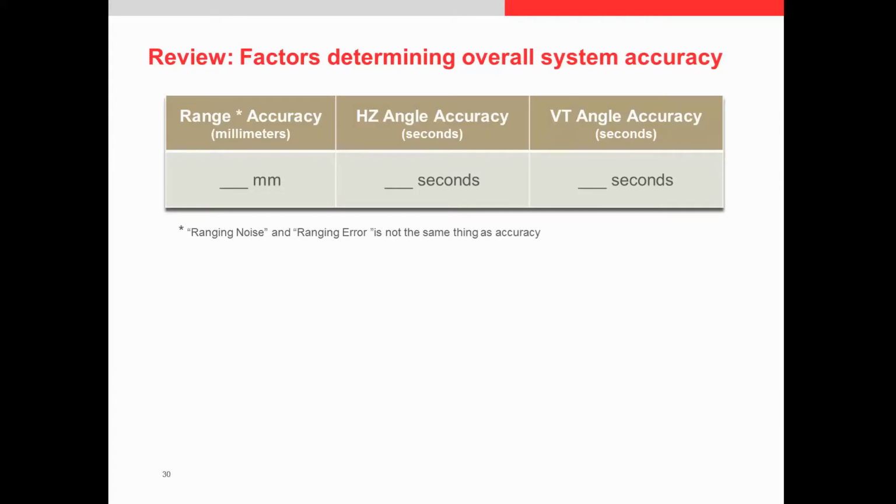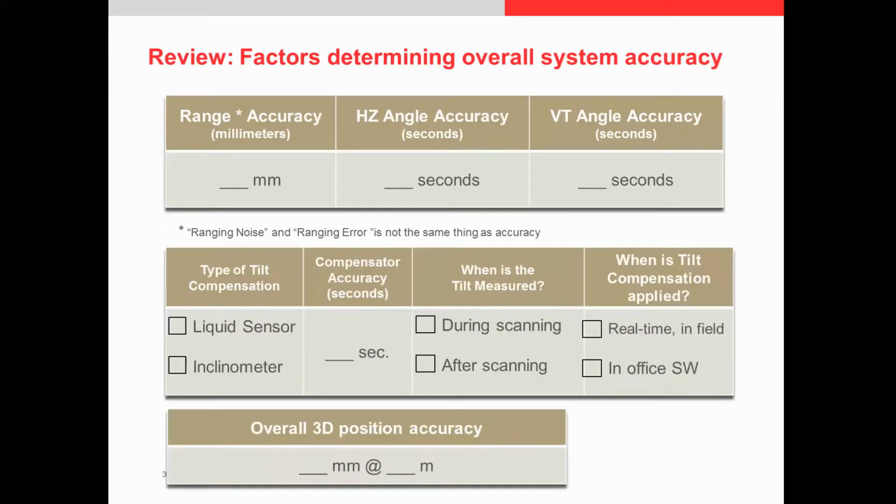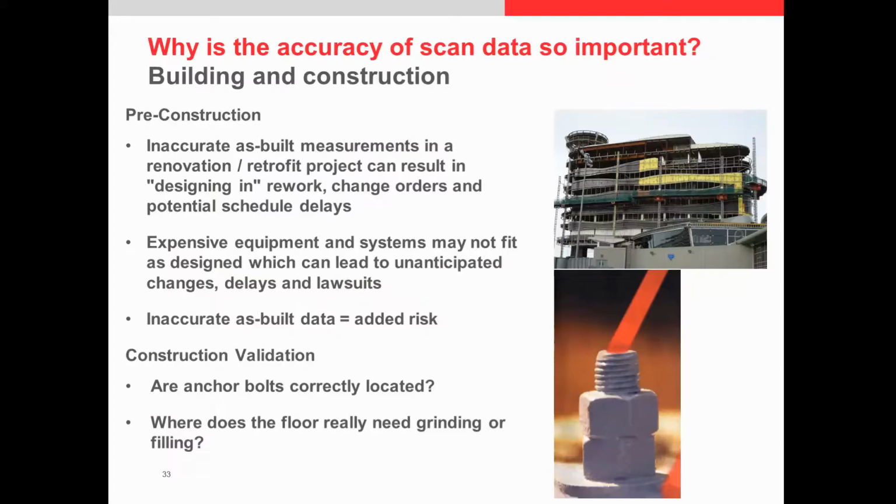So we kind of review some of these factors. We got our distance measurement, horizontal angle, vertical angle, and range noise is a critical component. So when you look at why scan data is so accurate, it really just ties back into having confidence in the data that you're working with. And having confidence in it is going to allow you to be confident in the decisions that you're making.